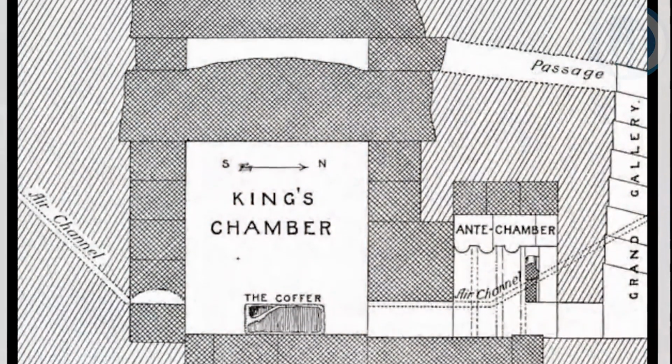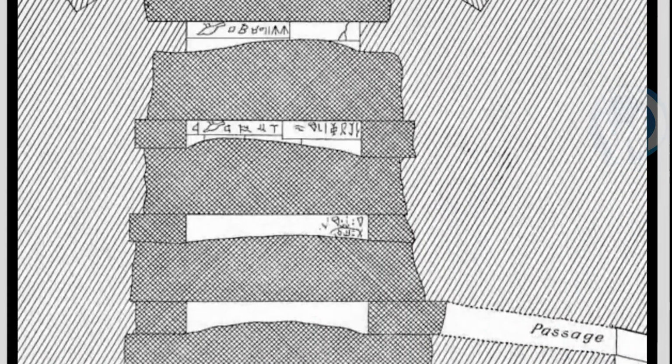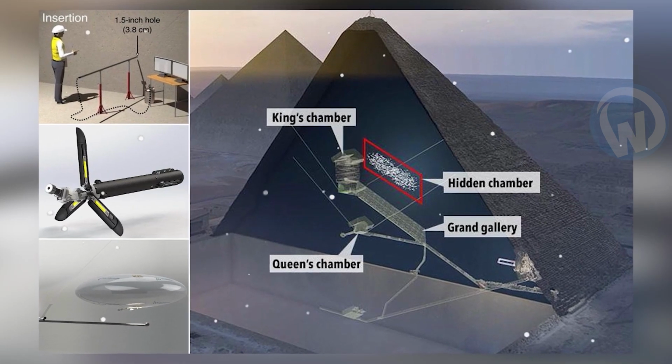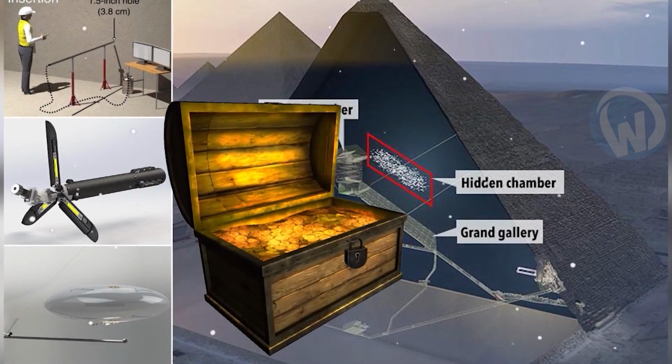You should know that many of its parts are still inaccessible, and because archaeologists are afraid of damaging the pyramid, they dare not venture to discover its entrails. Above all, there is this great void of 30 meters long and 6 meters high, identified above the Great Gallery that leads to the chamber of Pharaoh Cheops, which would most certainly contain treasures.